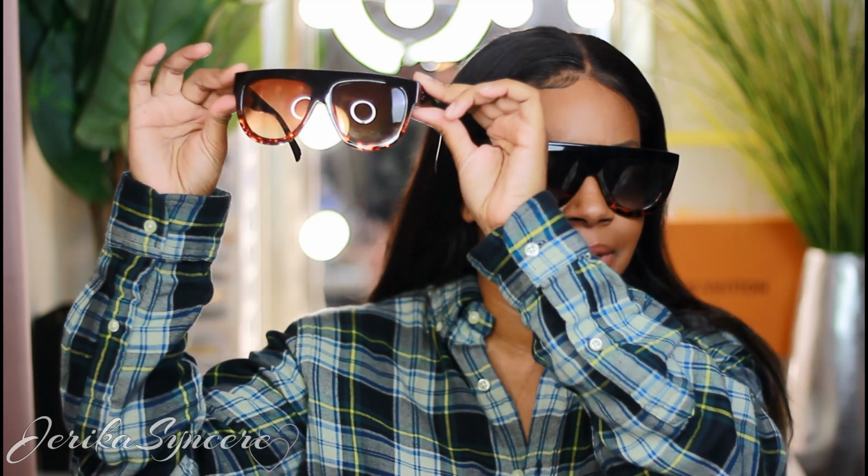So I have on the dark gray ones, which is the ones I like because they block the most lighting. And then you have these brown ones here. If you can see through the lighting back there, they're brown. So these are cute too, but they don't block out as much light. Anytime I'm going somewhere, I like to throw these on. And these are an exact dupe to the Celine glasses.